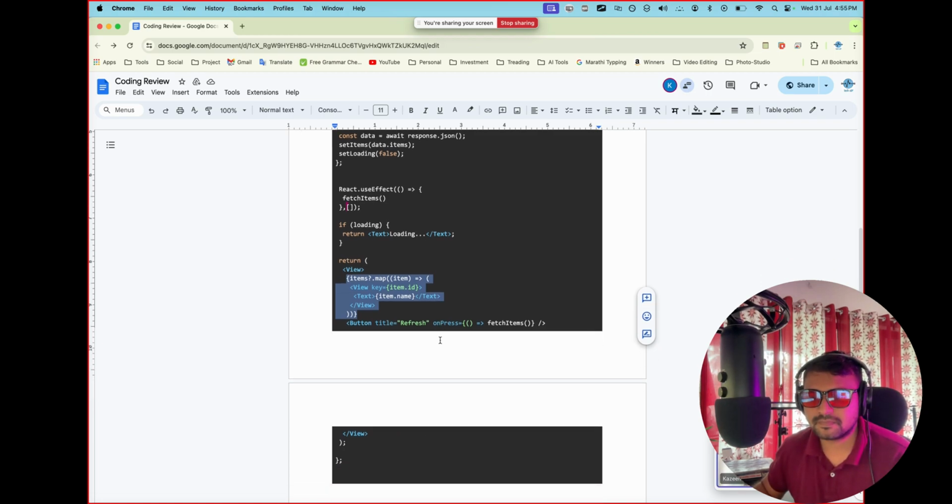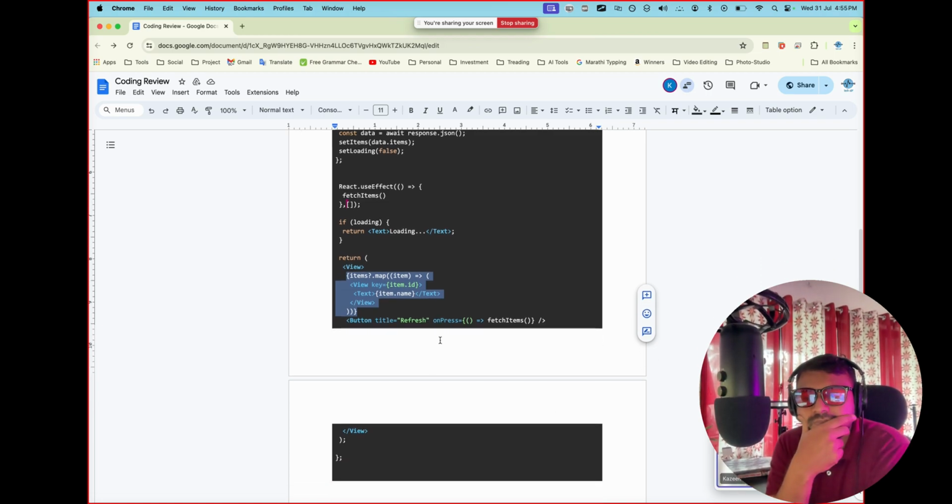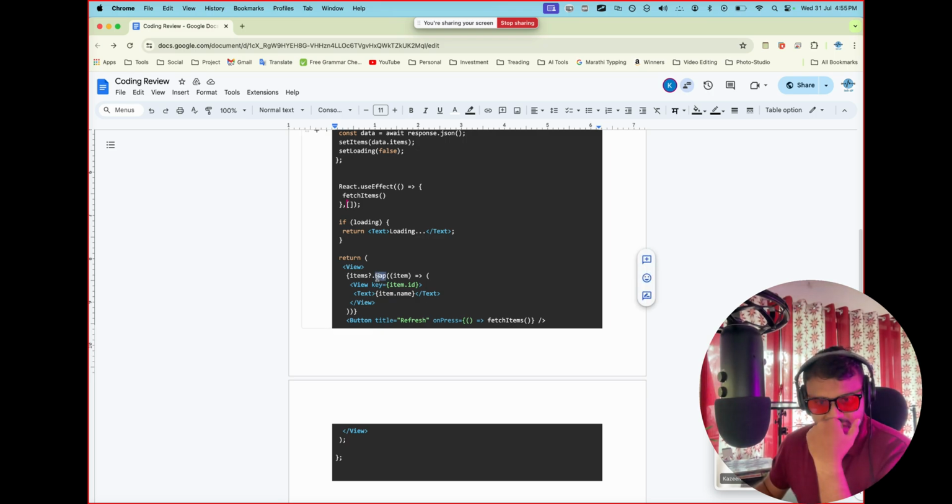Yeah, that's fine. But assuming you don't know the length of this items array, would you say that a map is the best solution to use? Using map, yeah, basically yes, obviously we need map here, because we need an iteration of the data.